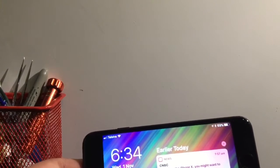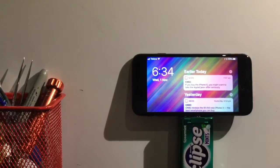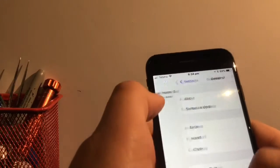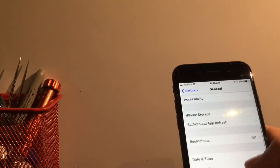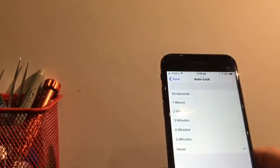Also, something I want to show you guys: if you have the phone stood up in some way, just pretend it's standing up like that, hitting against something, and you have it plugged into a charger. Then you go into settings and look for screen timeout. Where is that? Display and brightness. Auto-lock. So if you put auto-lock on... why do I have it on never? But that's what I need.